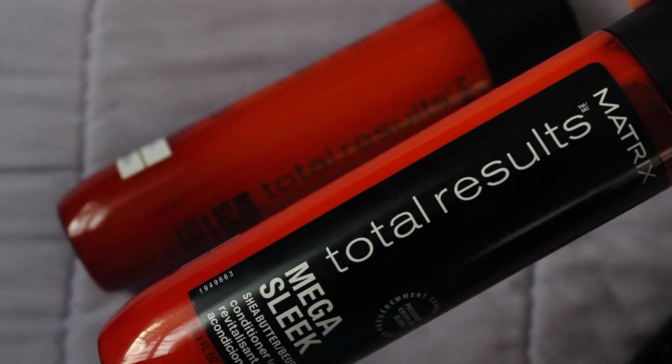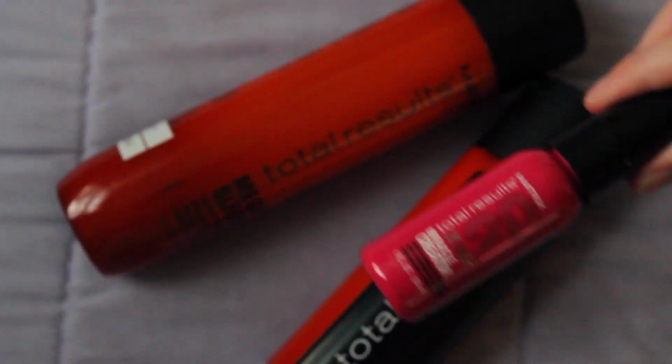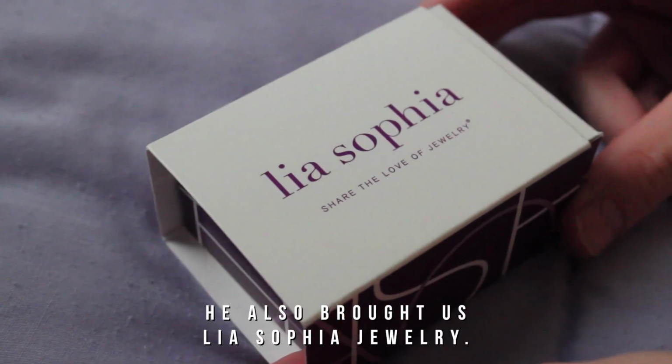It's the Mega Sleek, previously known as just Sleek, and it has a free Miracle Creator Multitasking Treatment little spray bottle. Pump spray bottle in the back. Look at that, how cute. And it says 20 benefits. So, that's great.